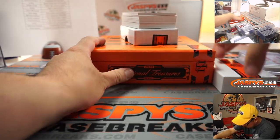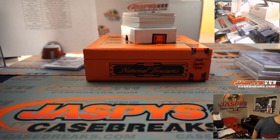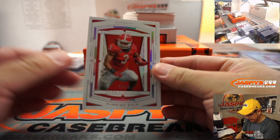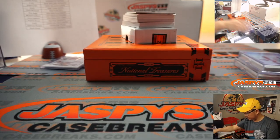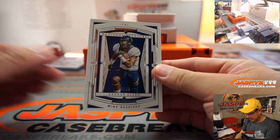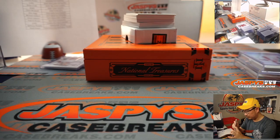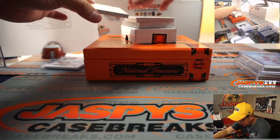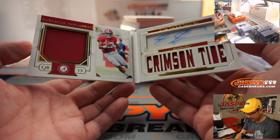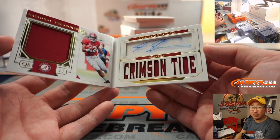I got another book right there. Good luck, everybody. There are your two base cards right there. Todd Gurley on top for the Falcons to 49. Aaron. Keenan Allen to 99. Sean with the Chargers. The book is going to be Tua Tagovailoa, 43 out of 81. Dual relic and autograph. Patrick Gallegos picked up the Dolphins straight up.